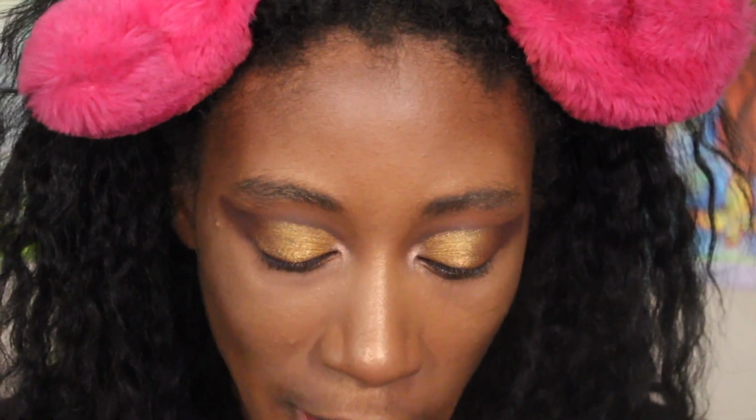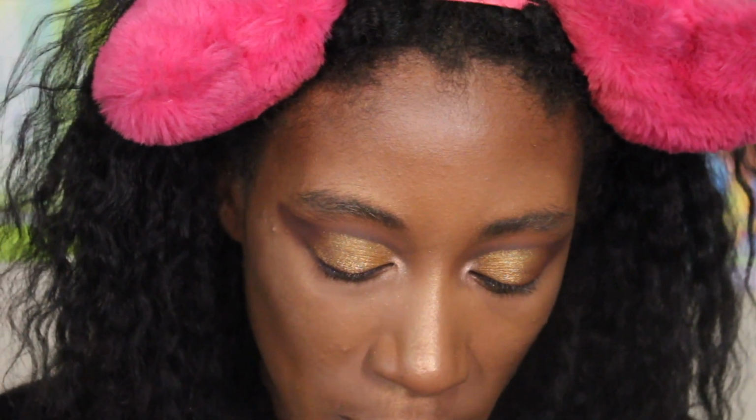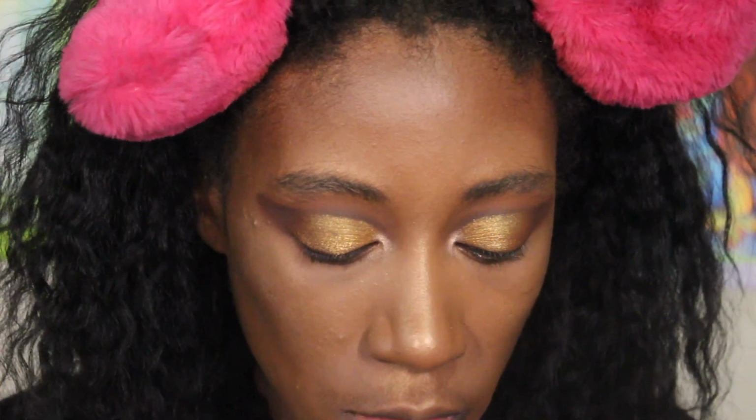Now I don't think I'm going to put on any blush today, just because I feel like the blush is going to clash with what we got going on with the eyes. However, I will swatch the cream blush that they sent me in the shade Portorosa, just so you can see what it looks like on some of my skin tone if you're curious. But yeah, I think I'm going to skip on this today. I will use it in another video.